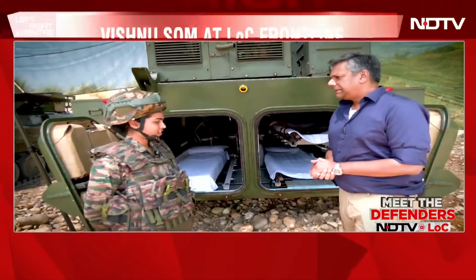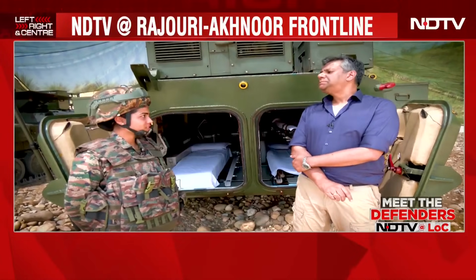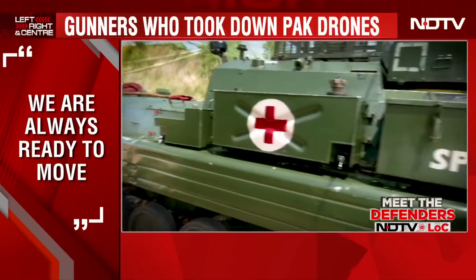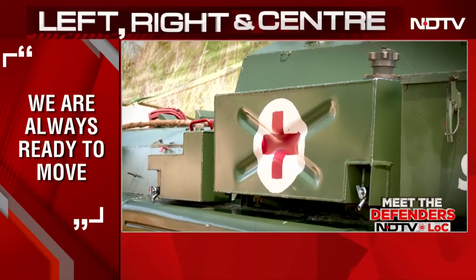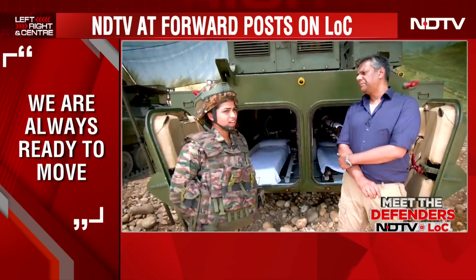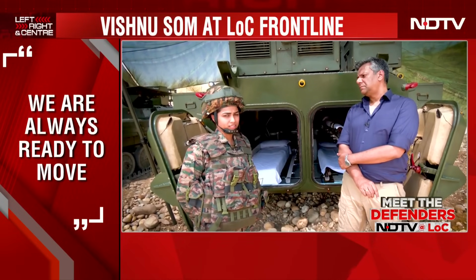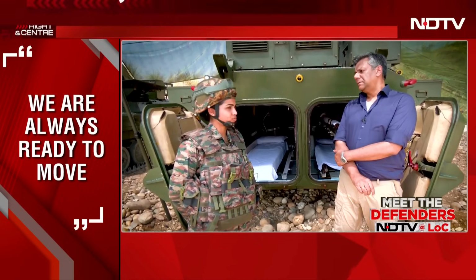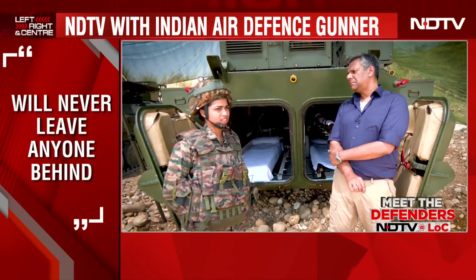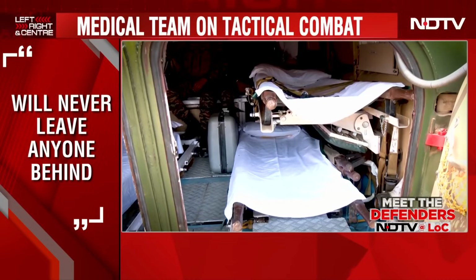This looks like an ambulance, right? Yeah. So the vehicle right behind me is the armored ambulance tracked vehicle. This is an ambulance on a fully tracked combat vehicle. The greatest advantage of this ambulance over other conventional ambulances is that it is highly armored protected, and since it is fully tracked, it enables mobility in difficult terrains, as you can see, and also under enemy fire without any compromise in the emergency medical care being given and in the efficient evacuation of the battlefield casualties to the higher centers.